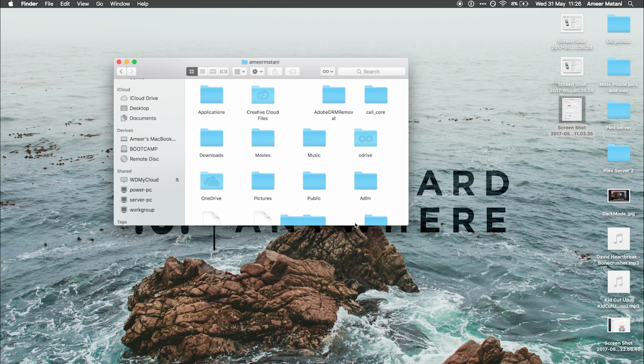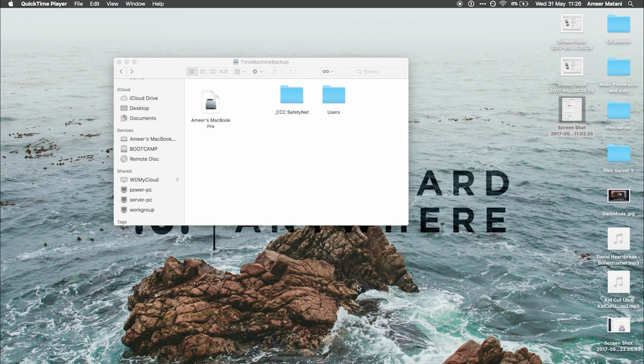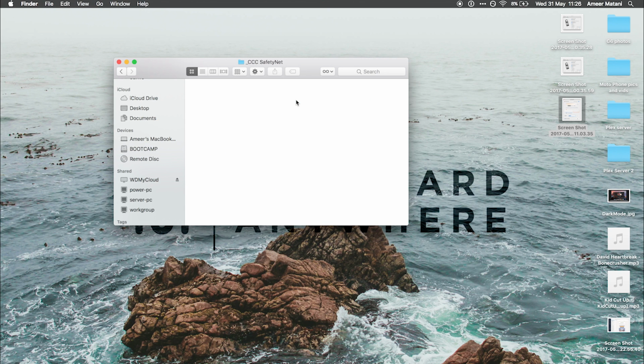It does make an exact copy of your folder's files, but it also has this thing called safety net that keeps your backups from an amount of time that you set. So I've got mine set to the past 7 days, so if there's something I deleted within those 7 days, I can go back and retrieve it.